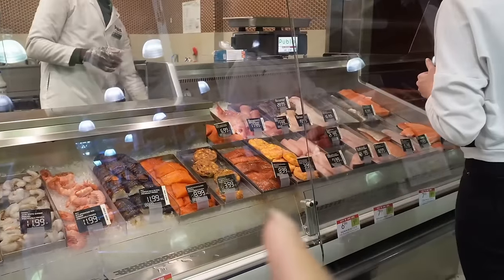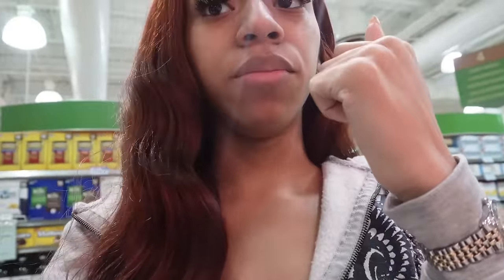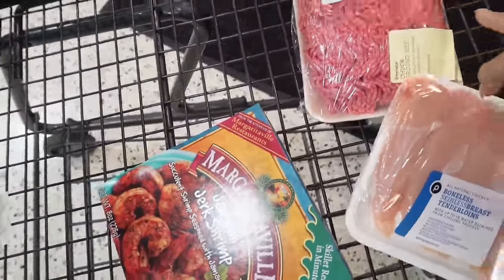Okay, y'all, so we came over here because we decided that we're going to get salmon. One brown sugar glazed salmon and then one regular salmon. With the brown sugar one, it has that flavor. Regular salmon, you can season it how you want. So far we got chicken, ground beef, and y'all wanted to try these jerk shrimp. And then we're gonna go get important sides after this.